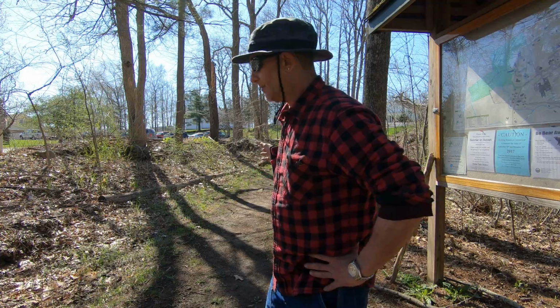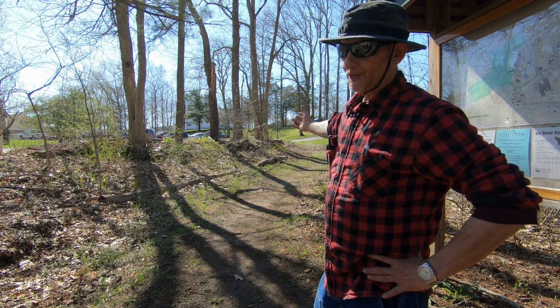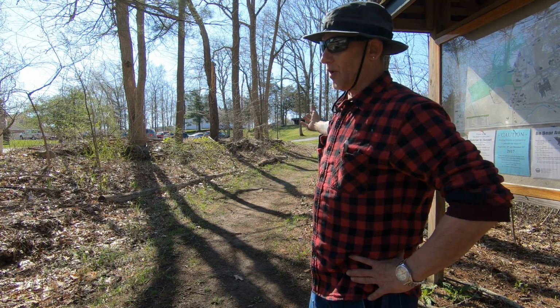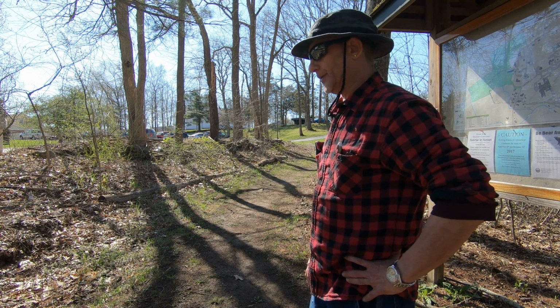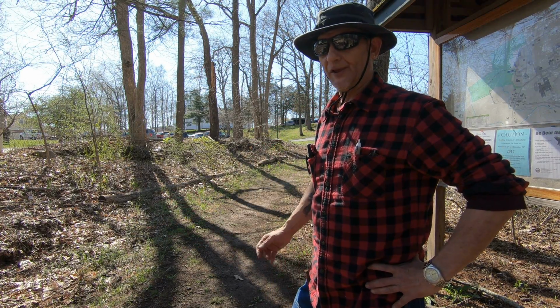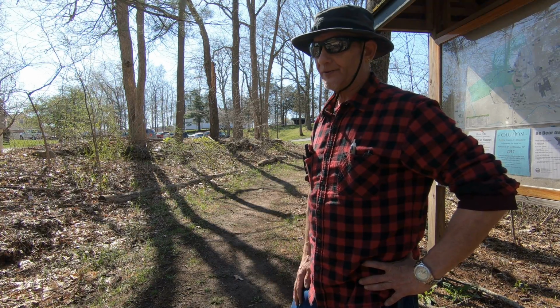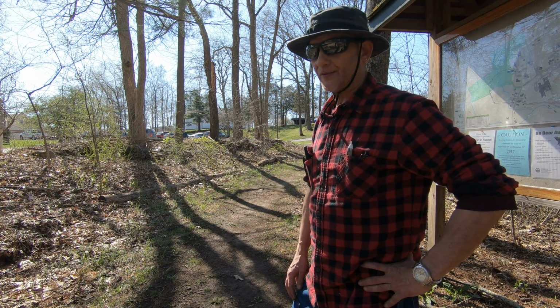Behind me here, what you see is the Sherman Playhouse and the Mallory Town Hall, which is the Sherman Town Hall here. And they're built on some very curious hills or mounds. And there are a bunch of very curious hills and mounds in this area.